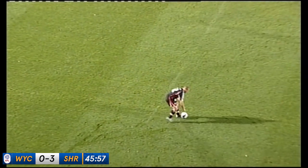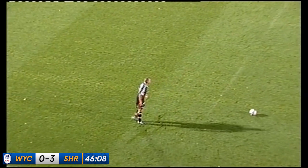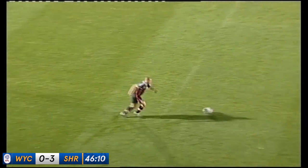Well, he hasn't been booked, which frankly I cannot quite believe. That was late, it was dangerous, could have been a serious injury to Davis. What does it need? If Davis had stayed down and the physio would come on, would he have got booked? But as it was, Davis sprung back to his feet, did the Wycombe player a favour there. And Andy Woolmer, the man in charge, keeps his cards in his pocket.